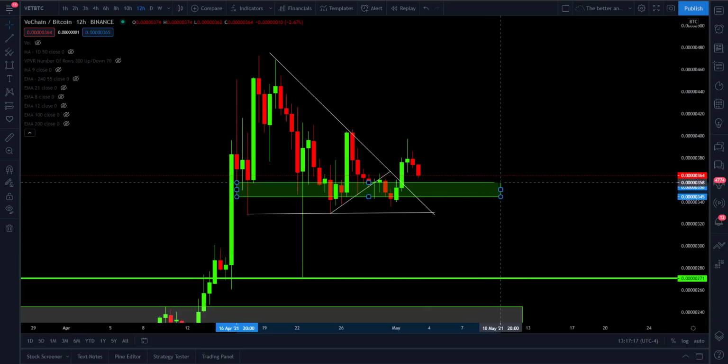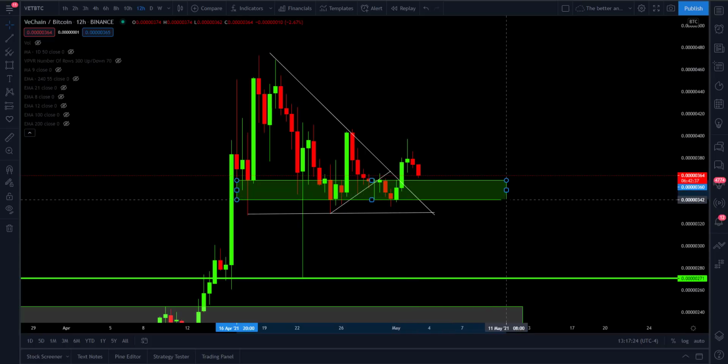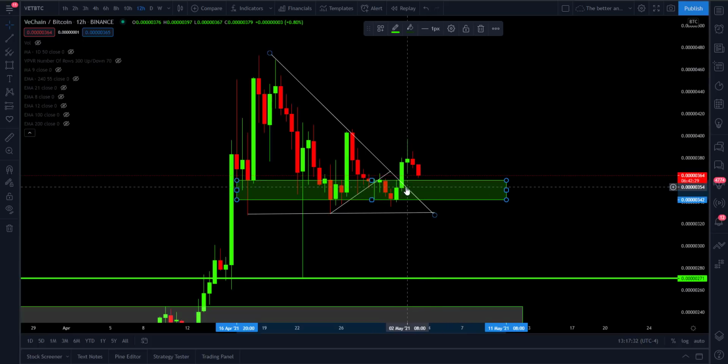I'd actually widen this a bit more, retest the breakout point, as long as we can remain above this green zone here. That's a bit of a large range, but as long as we remain above this green range here, as long as we remain above that breakout zone at about 354, I think VeChain is in the clear.